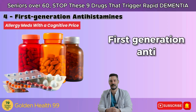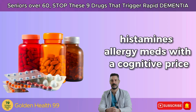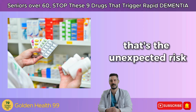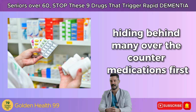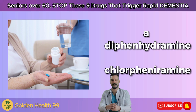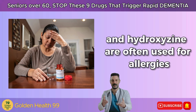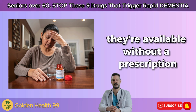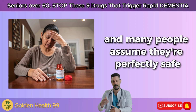4. First-generation antihistamines. Allergy meds, with a cognitive price. One allergy pill, and years of lost memory. That's the unexpected risk hiding behind many over-the-counter medications. First-generation antihistamines, like Benadryl, diphenhydramine, chlorpheniramine, and hydroxyzine, are often used for allergies, colds, or even as sleep aids. They're available without a prescription, and many people assume they're perfectly safe.